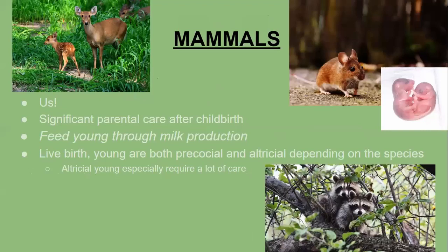So first, we'll learn about some mammal mothers. So we're mammals, and so are the other animals that we see here. So we have the white-tailed deer on the top left with her fawn. Over on the right, we have the native white-footed mouse and pictures of what her babies would look like when they're born. And then down below, we have a pair of raccoons.